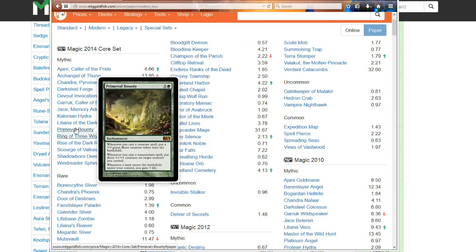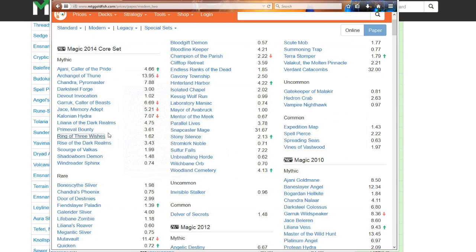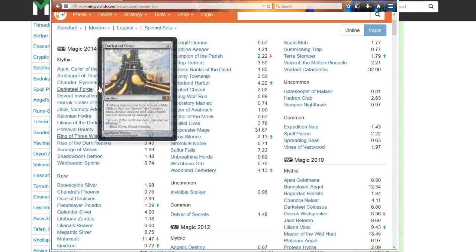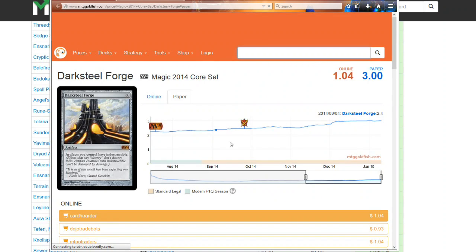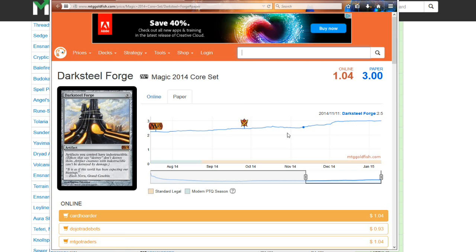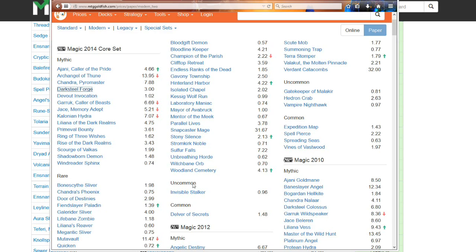Then we have Primeval Bounty, which is a nice Commander card as well. Just screams value. And see, all of these, Darksteel Forge is $3 already, and probably can continue to go up because of the red deck. In fact, let's see if it has. Yep, it started to go up again, and I think most of that is going to be from the red Commander deck that utilizes artifacts.